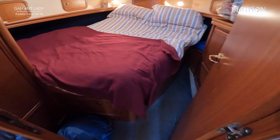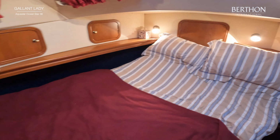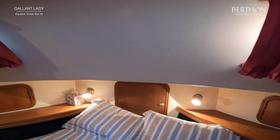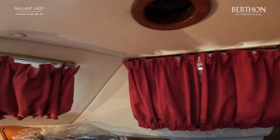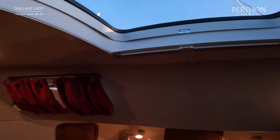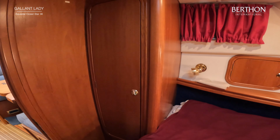And then really rarely on one of these, so these normally have a U-shaped sort of V berth up the forward end. These customers who commissioned the boat asked for a proper double berth, so it's offset to the port side. Again, more windows than on the standard boats. You've got plenty of light coming in down here. And it allows you also to put a really good size hanging locker here and a locker underneath the foot of the bed.